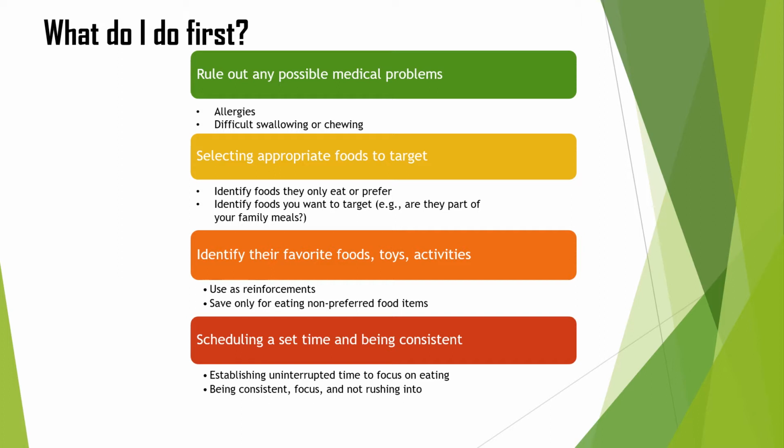Next, we would be selecting appropriate foods to target. So you want to make sure you identify the foods that they currently eat or what they would prefer to eat, right? Then afterwards, you want to identify the foods that you want to target, whether it's oranges or carrots, whatever it is. You want to make sure they are part of your current family meals. We don't want to work on eating a specific food, for example, liver, when we typically don't eat liver in our family meals, right? So you want to make sure it's something that you currently eat together as a family and it's a realistic goal.